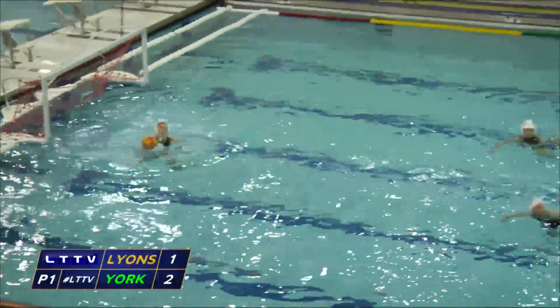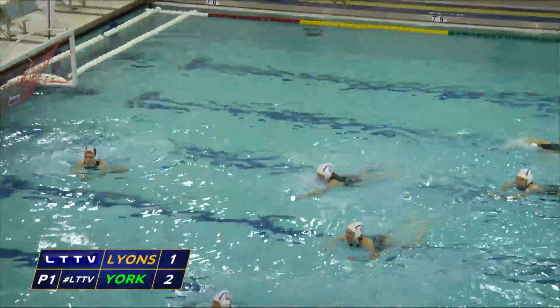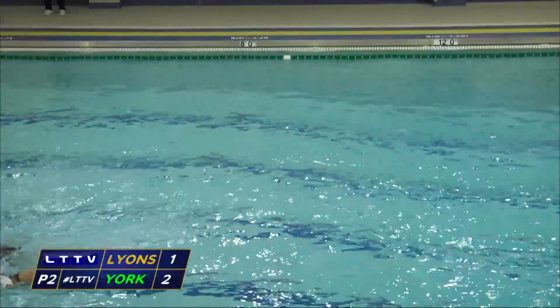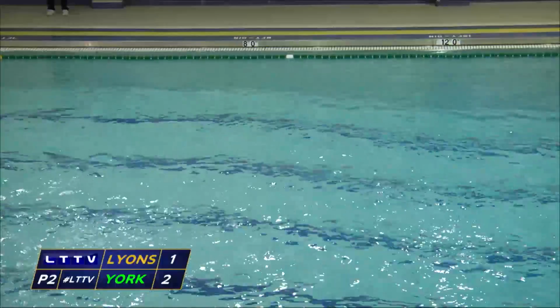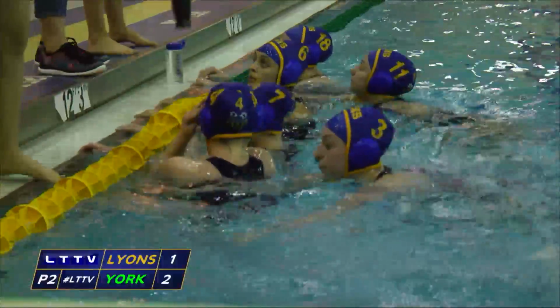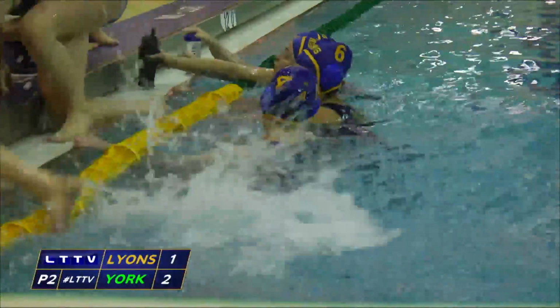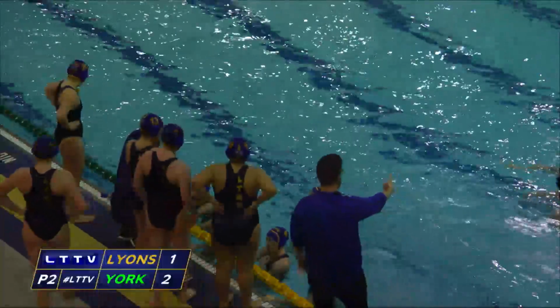It was a very, very exciting last goal there by York. That's got to be crushing for LT right now. Yeah, because in sports such as water polo, I know I kind of covered this topic in the last game, a 2-point or 1-point lead in water polo can be anywhere from like a 5-point lead in another sport, just simply due to the pacing of the game and the difficulties of actually getting the score on the goalie.